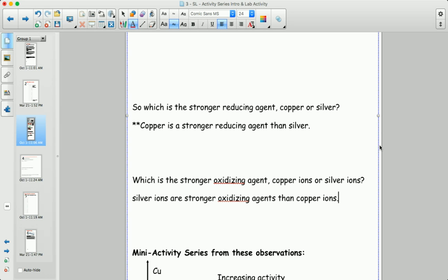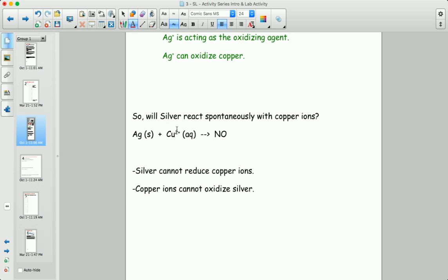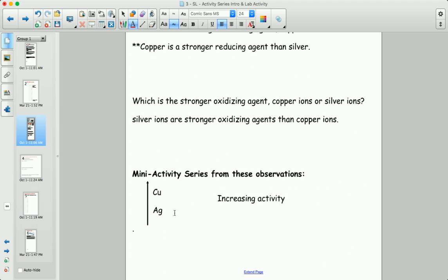It's just based on which reactions are happening and which ones aren't. The silver ion seems to be able to pull electrons off of copper, and the copper ions can't do that to silver because there's no reaction. So I get this little series. It would be written like this, and even though it's not written in, I could know that on the flip side, going down, if I ranked their ions, I would get, if I compare copper 2 and Ag+, the increasing activity is increasing as we go down.